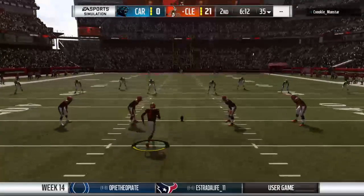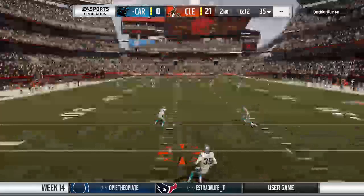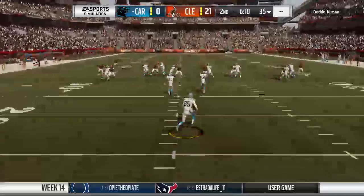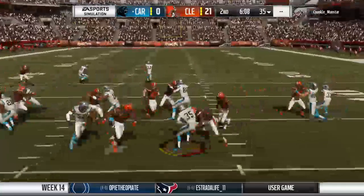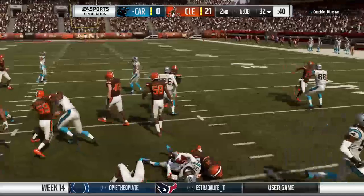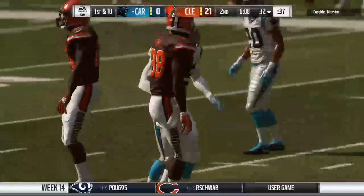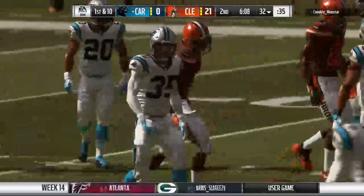Gonzalez now to kick this one away. This is fielded at the chalk of the 10. Solid return, pretty good field position. They'll start at the 32-yard line. And onto the field, here come the Panthers.